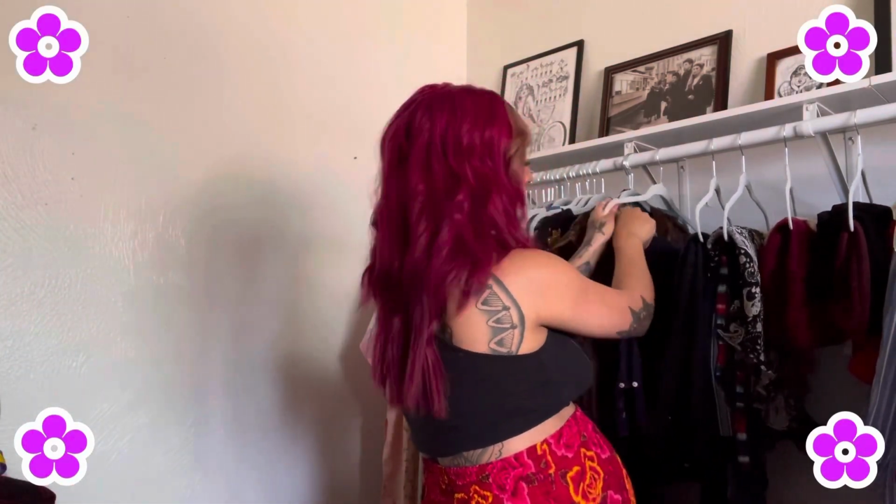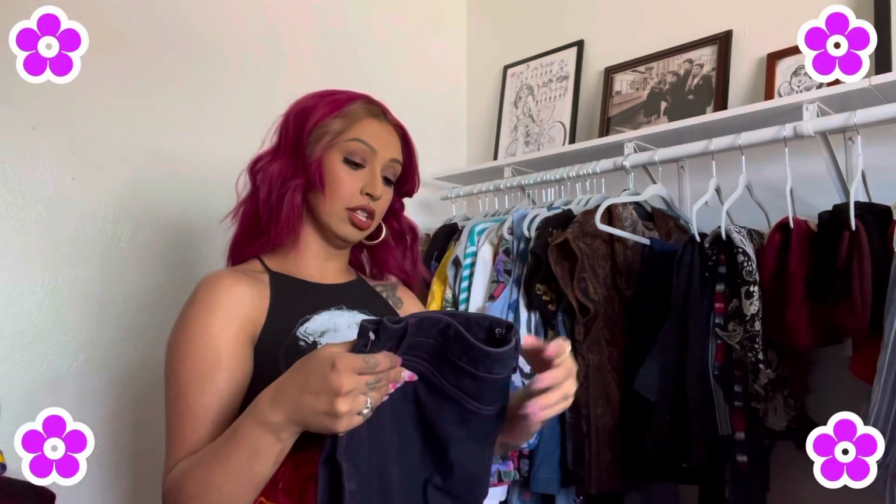Another piece that I picked up, I'm sure these were new with tags at one point, because when I got them, they did have the little tab thing on them, and they look really brand new. So I don't think anyone ever wore these. I think they tried them on and donated them.